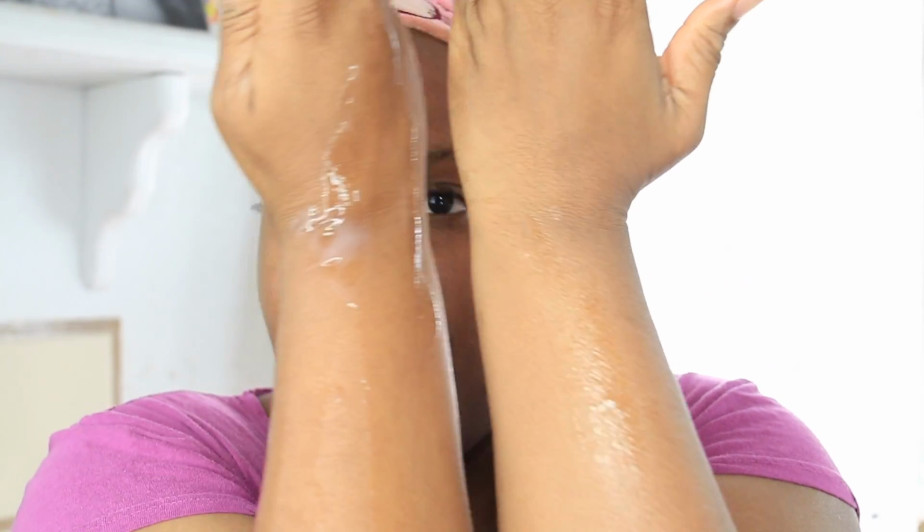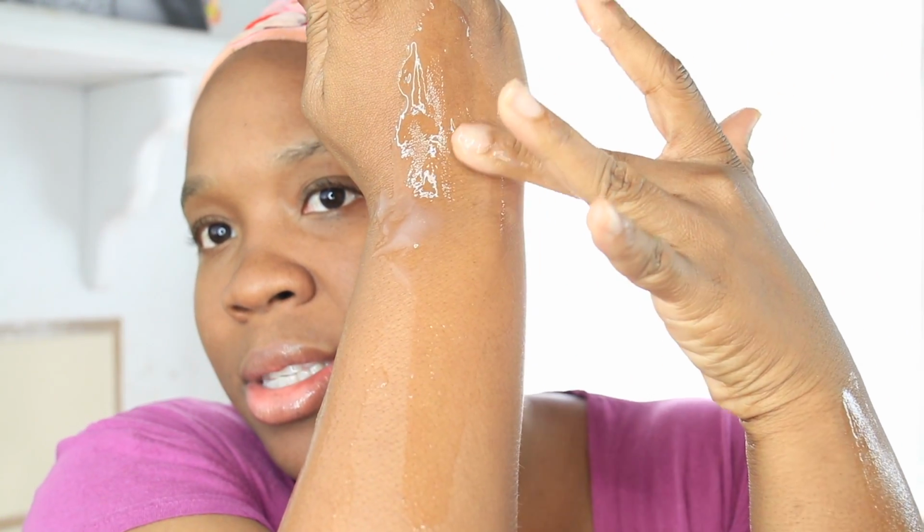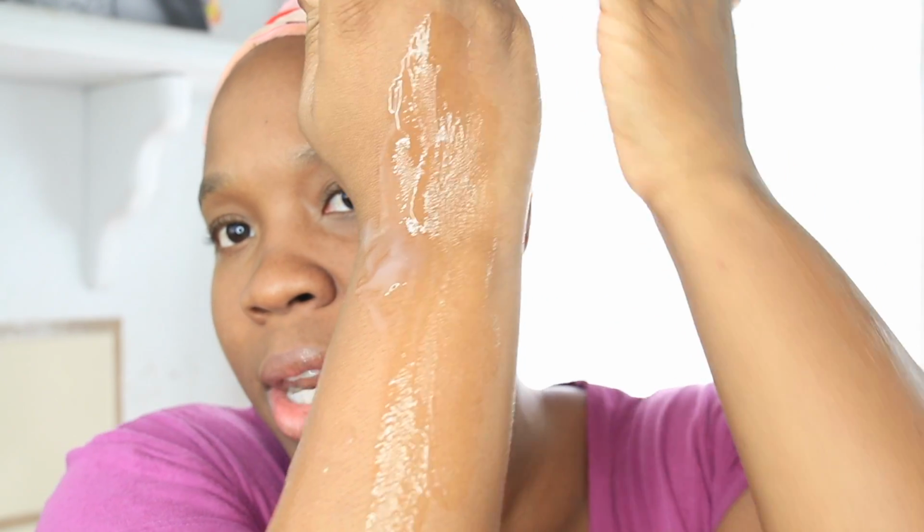So if you compare, this is the Nugg Beauty one, and this is the Glow Recipe one. If you could see, this one goes on really nice and smooth, and it's not as watery, and it smells like watermelon because they added fragrance. This one has no fragrance whatsoever in it. So now let's put it on our face. I'm going to put the Nugg Beauty on this side and Glow Recipe on this side.